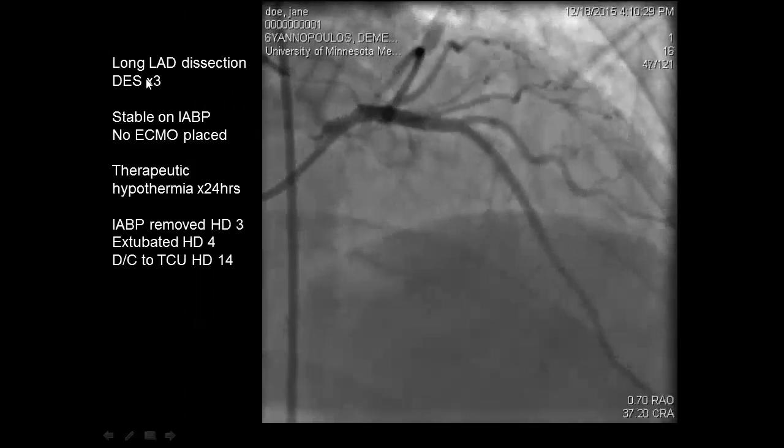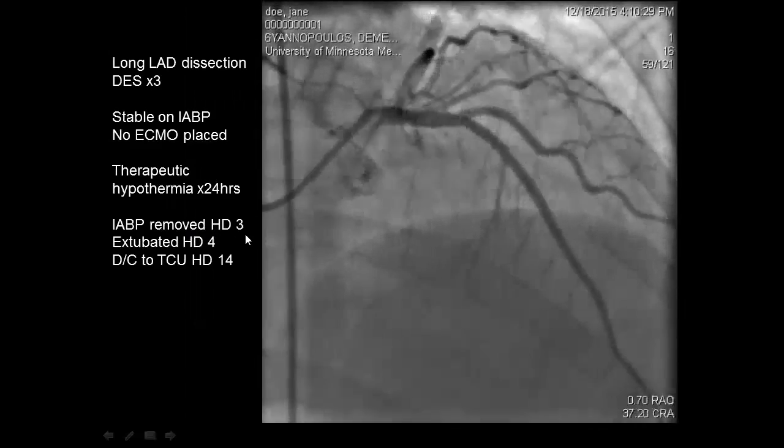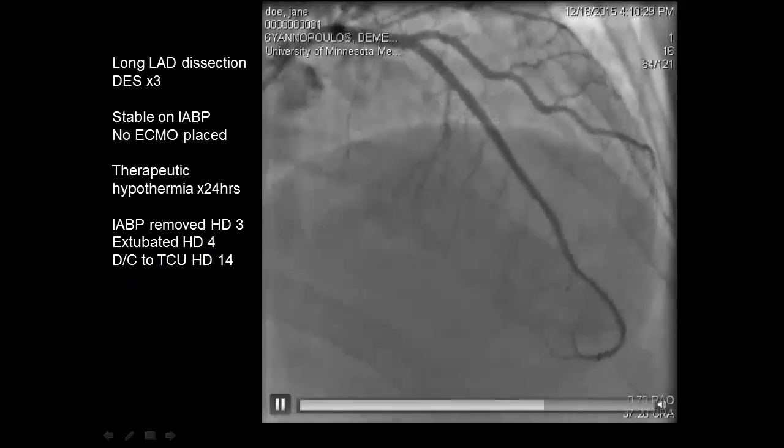And had a great result. She got therapeutic hypothermia for 24 hours, removed the balloon pump on hospital day 3, activated the next day, and she went out to the CCU. She actually came back with 100%, which was then fixed, and she was sent back home.